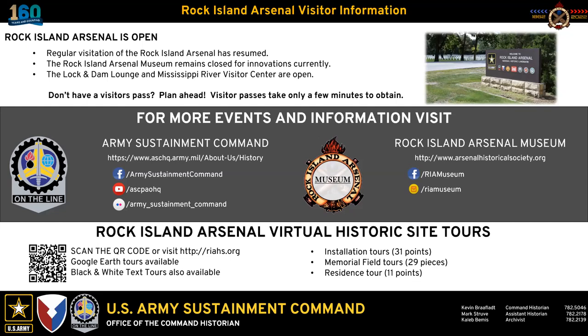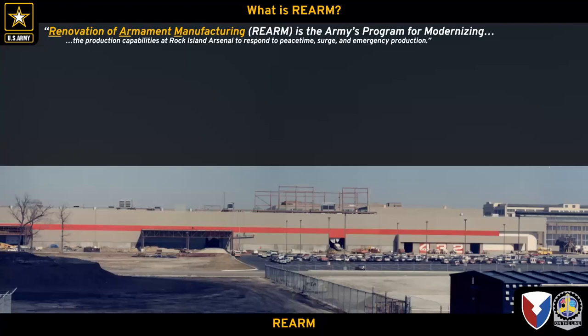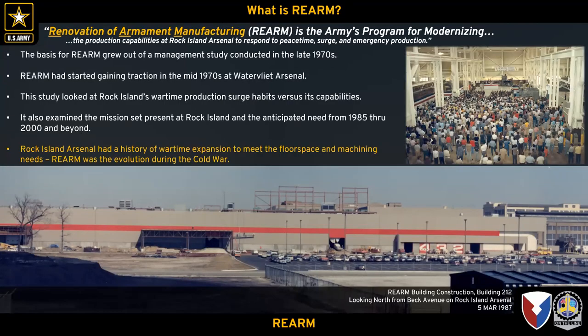So with that, let's dive right on in to REARM just a little bit here. REARM is one of those big topics that they talk to us about in an official capacity, and then you have to convert it for public consumption. But REARM, as it was defined, is the renovation of armament manufacturing, and it is the Army's program for modernizing the production capabilities at Rock Island Arsenal for peacetime, mobilization, and emergency production. To put that into perspective, it's basically the production capabilities at Rock Island Arsenal, period. Because you have peacetime operations, when there's no war, mobilization when there's active war, and emergency production, such as 9/11-esque kind of buildups. So that's the gist of the mission statement.